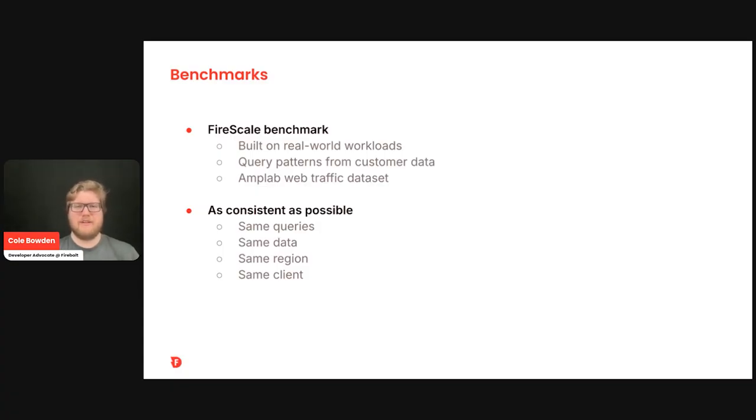So building the FireScale benchmark, the queries that we selected were selected from customers and users who were running queries in Firebolt itself. We selected 25 queries that ranged from very simple to very complex. Simple queries might be a simple select statement with a filter or two, whereas the complex queries may have many way joins and some CTEs, and there's one query in particular that's north of 300 lines of SQL.